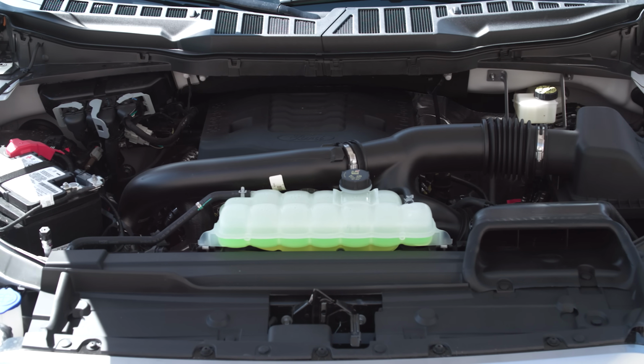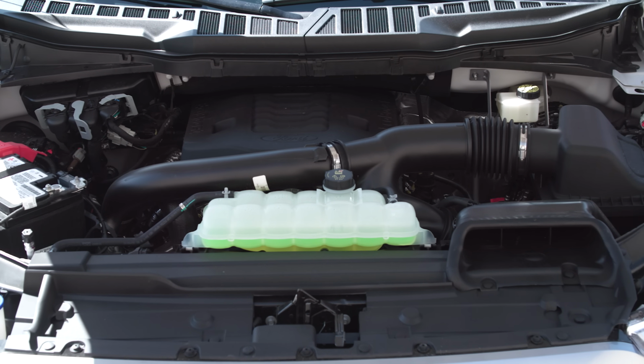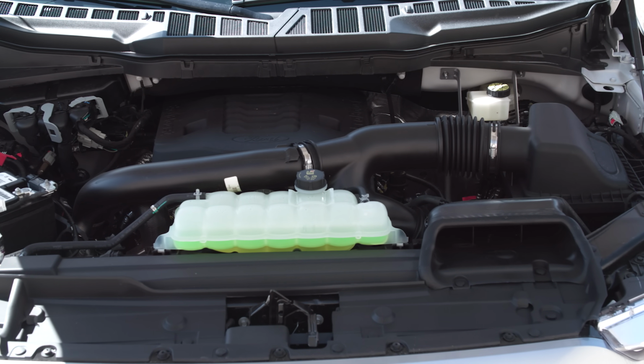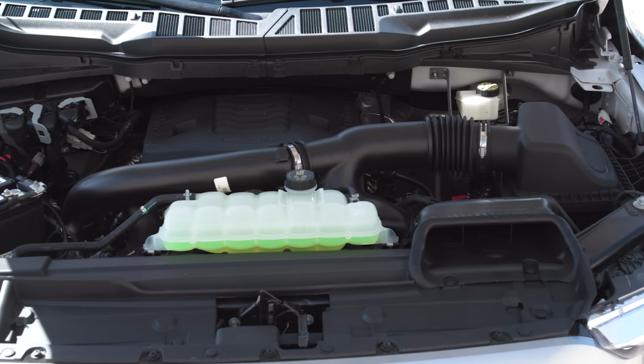The 3.5 standard output twin turbo V6. And of course, that's mated to the 10-speed automatic transmission, because that's what Ford is putting in everything these days. But that's also not a bad thing. From my experience so far, it drives excellent. This isn't the first time we've had a truck with a 3.5 and a 10-speed, but in this new redesigned F-150, it's still a very nice package.